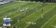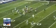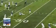How many digits is that? Three. 7-yard gain.